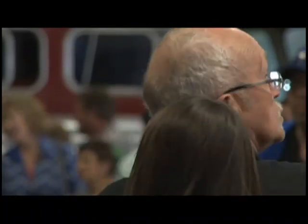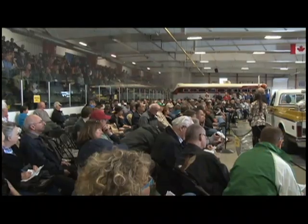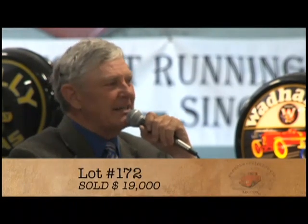On the right, 18.5. Now 19. I'm at 18, yes, 19, now 19.5. I'm at 19 here, now 19.5. Where do you go 19.5? $19,000 bid, now 5. I have sold the truck, $19,000.